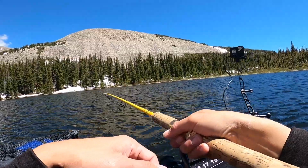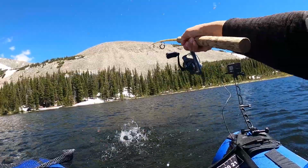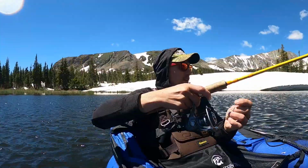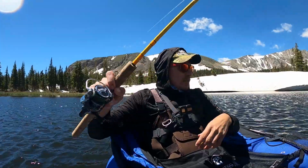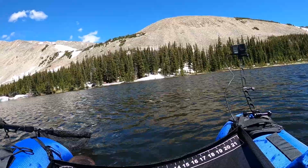Oh, there's one. Right there. There we go. Jeez. Sight fished him. Holy cow, that was awesome. That was cool. Right at the boat. You saw a big flash as I was coming in. Just chasing it the whole way. That was aggressive. Jeez, that was aggressive.